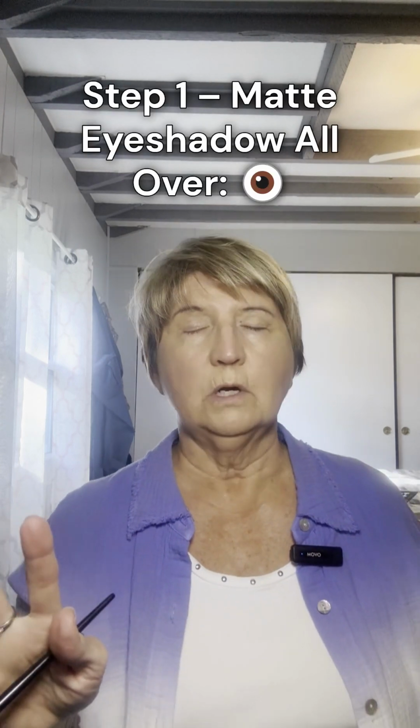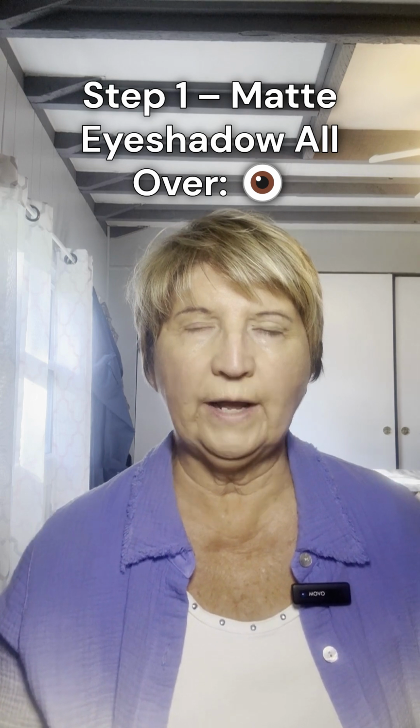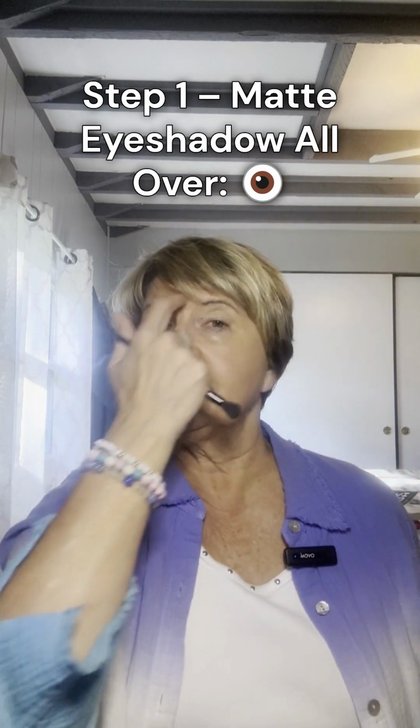I know eyebrows, don't you think it makes a difference? Now I know where to put my eyeshadow because I know where my brows are. I know where my eyes are. So next thing we're going to do, and I love to keep it simple, girlfriends, I always start with a matte all over eyeshadow. We're using 4 colors today, but I promise you, it is a simple 4 color. You're going to see how fast this is.